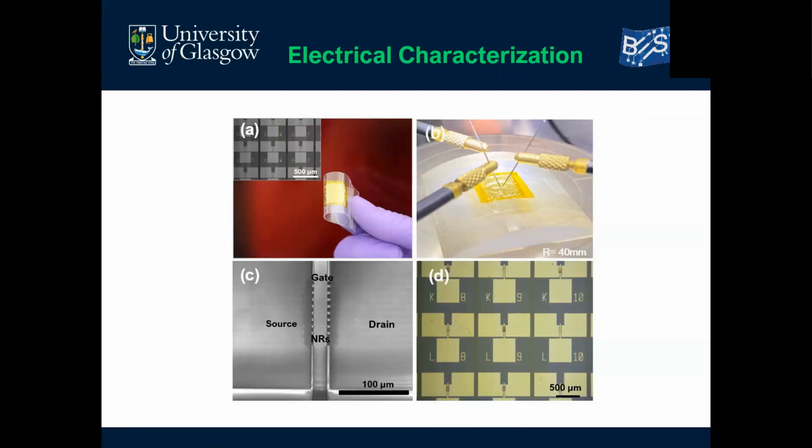Here is a scanning electron microscope image of the device, marking the device regions, the active region of the source and the drain, and also the gate, comprising 10 nanoribbons as the active channel, followed by an optical image of the array of transistors over a flexible substrate.